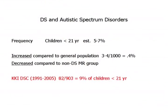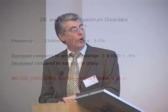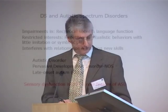Now, we also have an interest in kids on the autistic spectrum, estimated to be 5 to 7% of kids with Down syndrome. This is markedly increased compared to kids in the general population, where the incidence is maybe 0.5%. And probably this number is decreased compared to kids with intellectual disability in general, although we don't know that for sure. In the last 14 years, we've evaluated almost as many kids with autism as kids on the disruptive spectrum. So that's about 9% of children under 21 that we've seen.